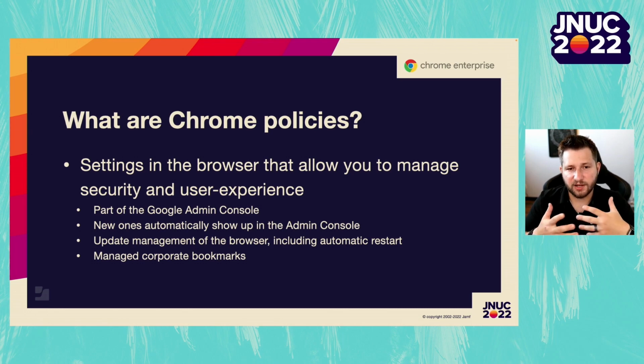The benefit of this console versus dealing with managed preferences or group policy templates for Windows and all the other stuff is that whenever we release a new policy or a new setting into the browser that is configurable through the console or through enterprise policies, it just shows up in the console for you. So you don't have to worry about updating templates and things like that. It's just there for you day one, and you can just start deploying it into the browser and use it, right?